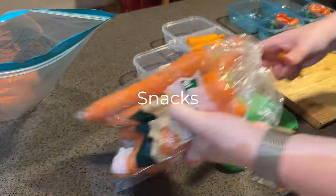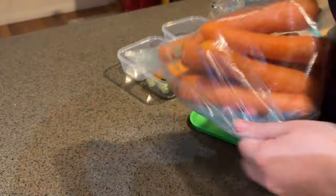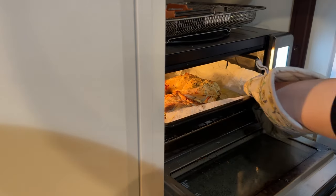And I just finish off doing my snacks for the week. I usually have a whole carrot a day and maybe half a cucumber. And my chicken's done.